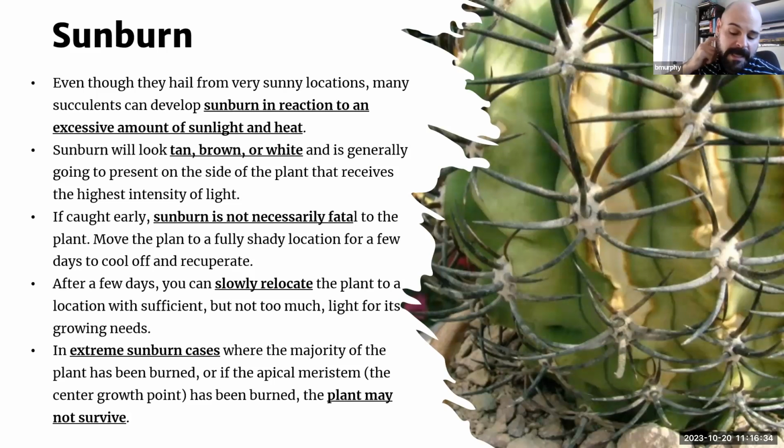Even though they're from very sunny locations, they're very sensitive to light and temperature. So if you have a houseplant that you, for instance, moved from a west-facing window to a south-facing window, the increase in that light and ambient temperature may stress out the plant and it may develop sunburn as a reaction. Sunburn usually looks tan, brown, or white, so the ridges on this cactus are sunburned. If you catch the sunburn early, it's not necessarily fatal.